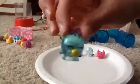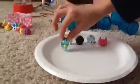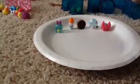Okay, so we have a sparkly one, Crystal Glitz. She's sparkly. Her name is Bubbles. She's bubblegum that's blowing bubblegum. Put it right there. And Labby Labbington. She's a repaint from season 3. Yep.